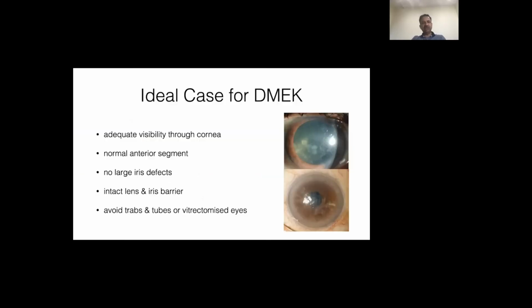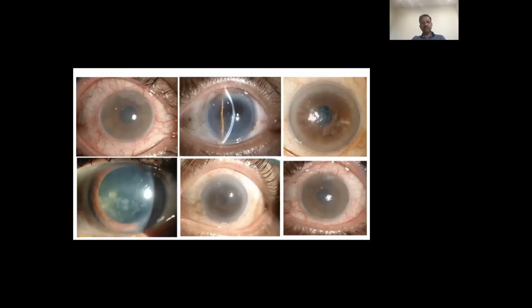So the ideal case for DMEK should be something that has adequate visibility. The anterior segment is normal, without any large peripheral iridectomy defects, or a vitrectomized eye with communication into the posterior segment, or eyes with traps and tubes. These are again something where we have done it, but they are much more challenging to perform. So these are some of the common indications for which a DMEK surgery can easily be performed.